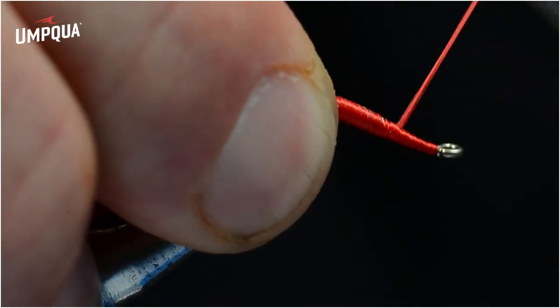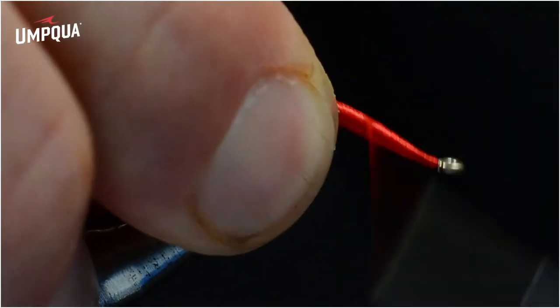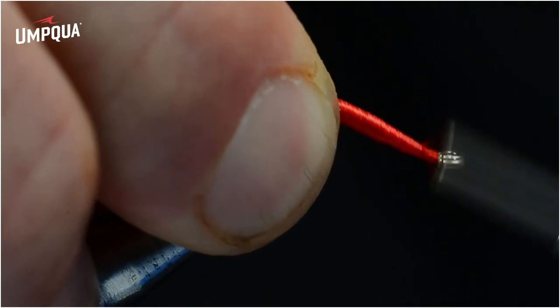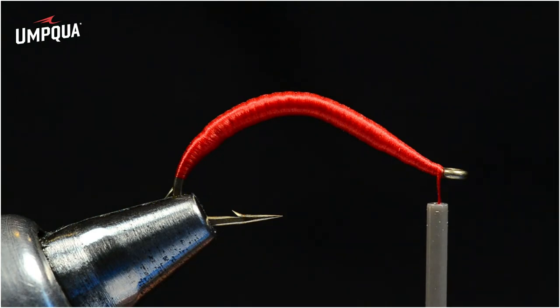As I get to this step, I want to kind of work up and down that thread dam. You can see how I cover that last wrap of lead. And I'm going to come up just behind the eye. So you've got a nice, smooth thread body there.